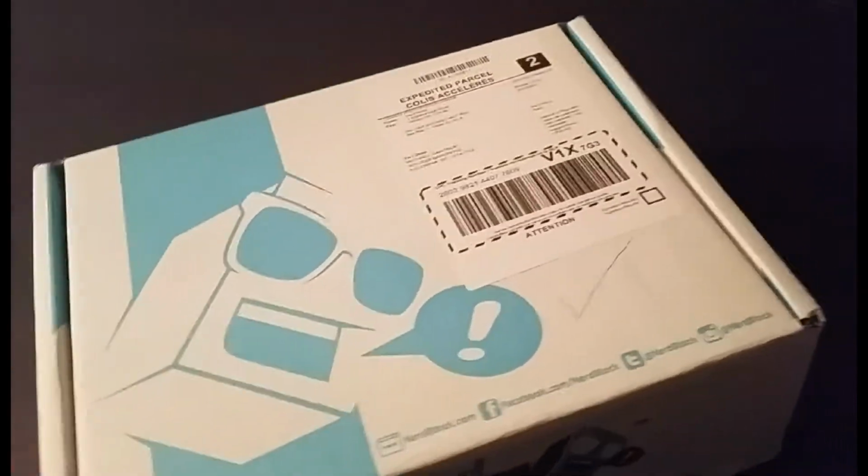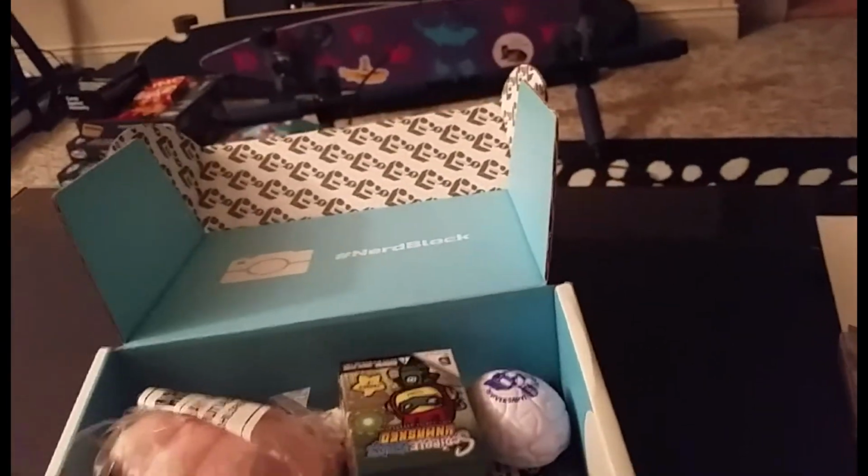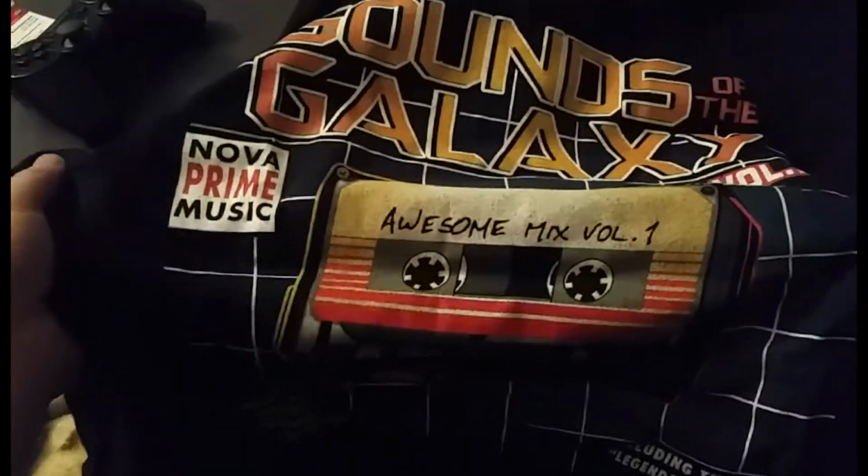Alright guys, here's the box. Let's take a look what's inside. Ooh-wee. Let's take a look at the t-shirt first. Sorry guys, one hand, it's hard to do. Looks like a Sounds of the Galaxy, Nova Prime Music, Awesome Mix Volume 1. That's pretty awesome. I'm pretty stoked about that. Sick.